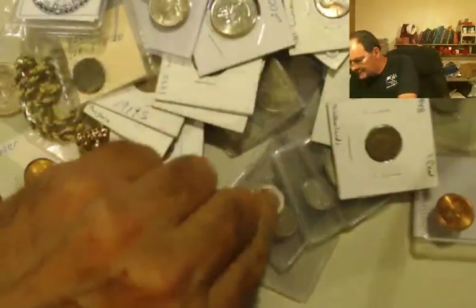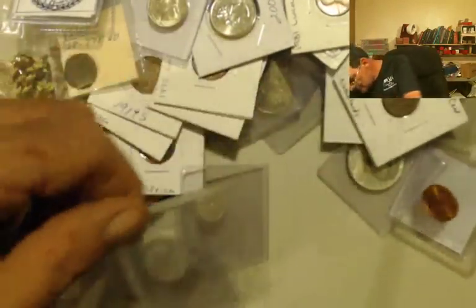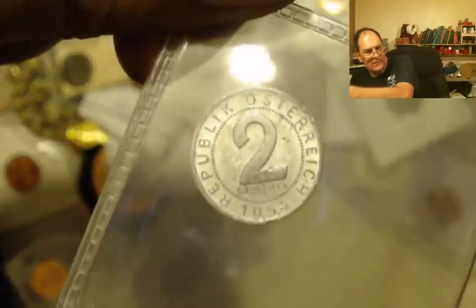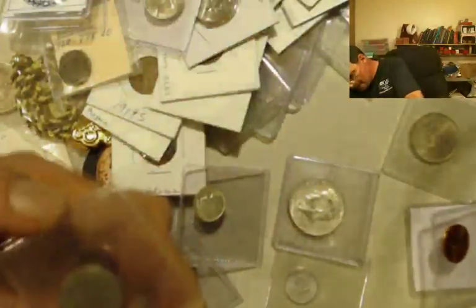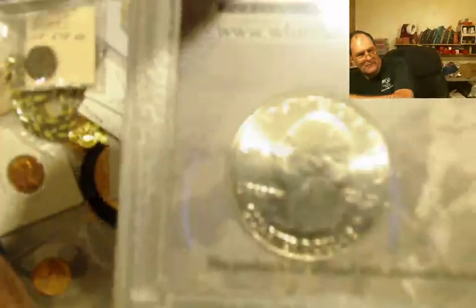Let's see. What's this one? I don't know what that is. Two ostriches. No, yeah, that's what it says. It's two ostriches. Okay, we got, what's that one? A silver Kennedy. This guy, we can't read that writing. Plus we had, let's see, we got a couple of quarters.